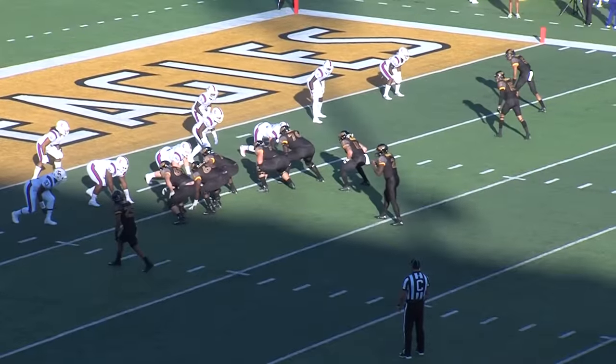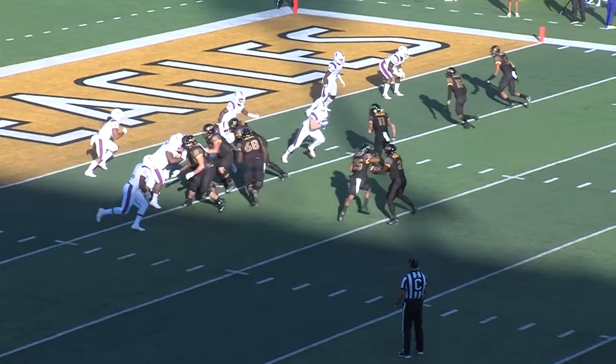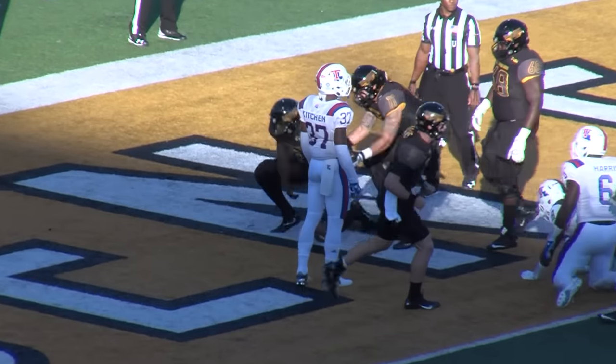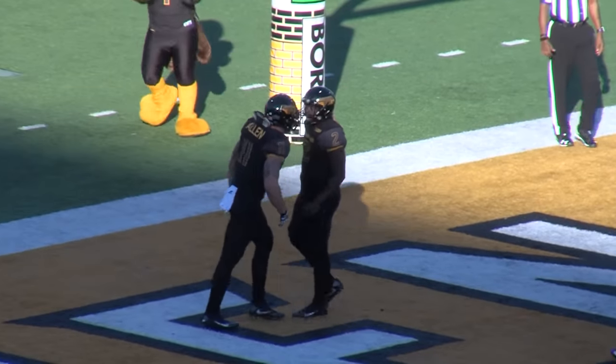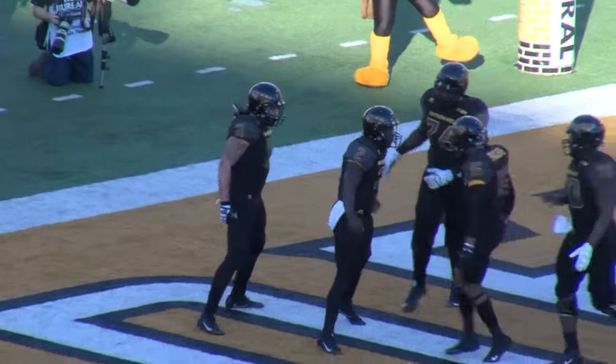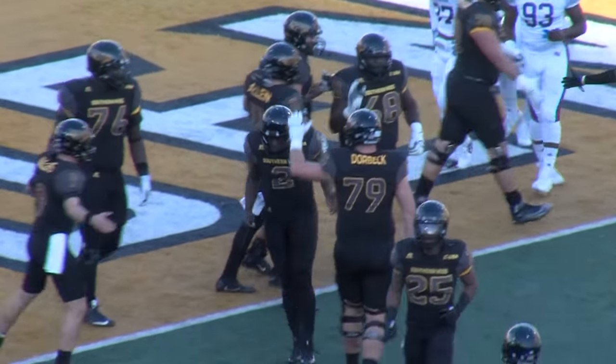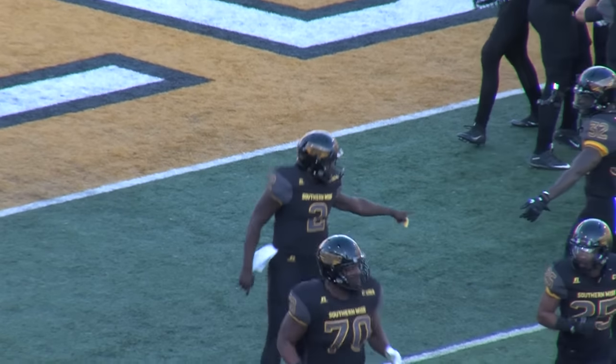Keon Howard is the quarterback. Hicks a snap and going to keep it himself up the middle. Touchdown, Southern Miss. And the Golden Eagles open up the ball game on an impressive 75-yard touchdown drive. They pulled about everything out of their bag of tricks that they could, and the Eagles lead it 6-0.